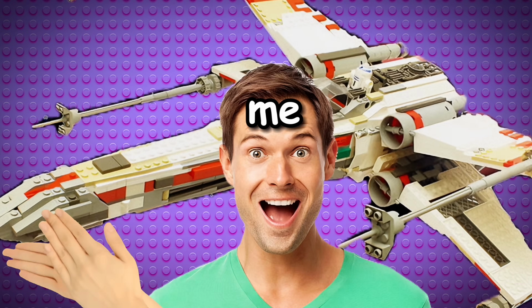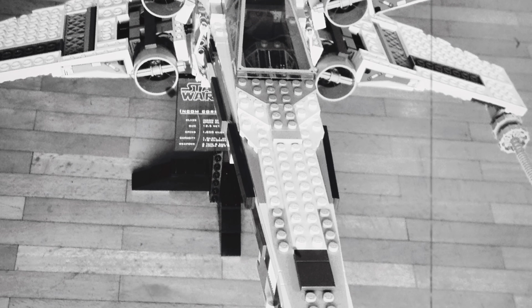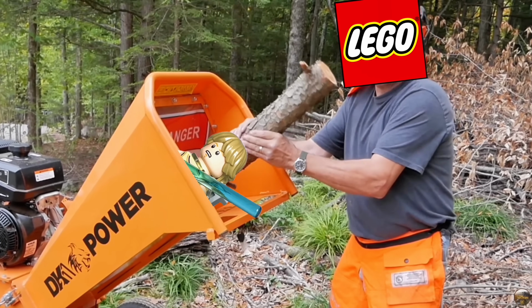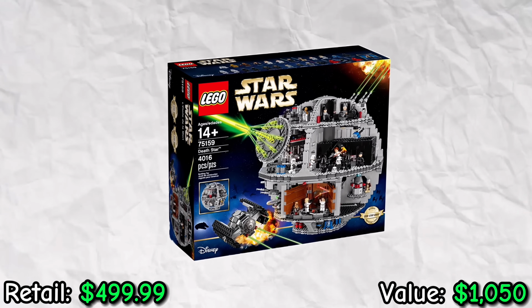Even after all of that fanboying, I will admit that parts of the build are very dated. And once again, surprise, surprise, there's no Luke minifigure. Number 25, 2016 UCS Death Star.